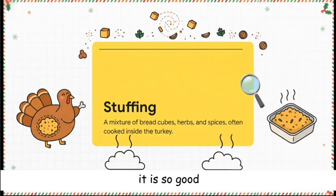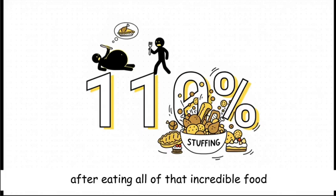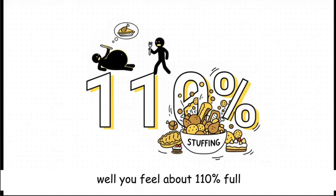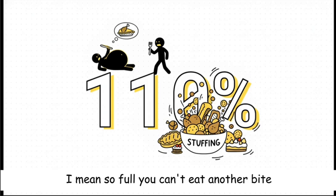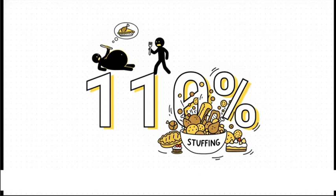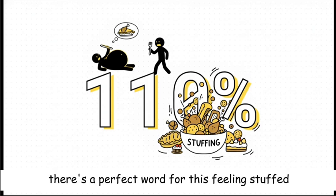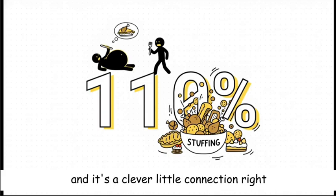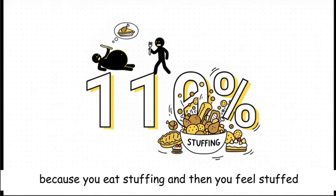It is so good. After eating all of that incredible food, the turkey, the potatoes, the desserts, you feel, well, you feel about 110% full. I mean, so full you can't eat another bite. There's a perfect word for this feeling, stuffed. And it's a clever little connection, right? Because you eat stuffing and then you feel stuffed.